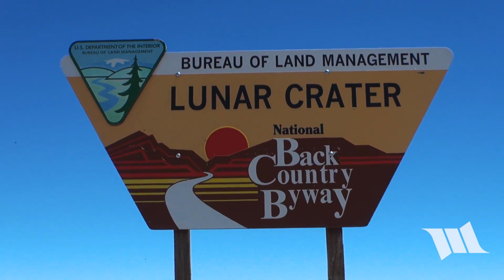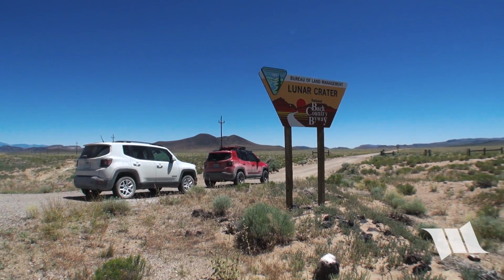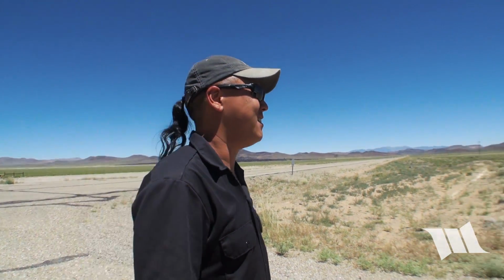If you ever get an opportunity to drive across Highway 6 in the middle of Nevada, there's an area called the Lunar Crater National Backcountry Byway. Now, we've never been out here before. We've passed this 100 times or so, and now we're gonna go out and check it out. You guys ready for this? Yep. Yeah, let's do it.